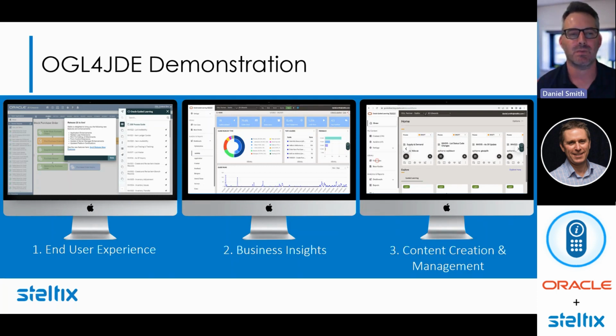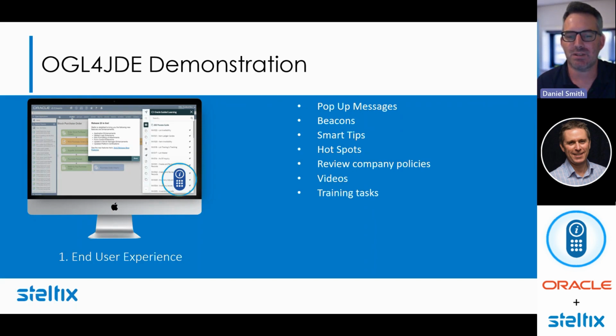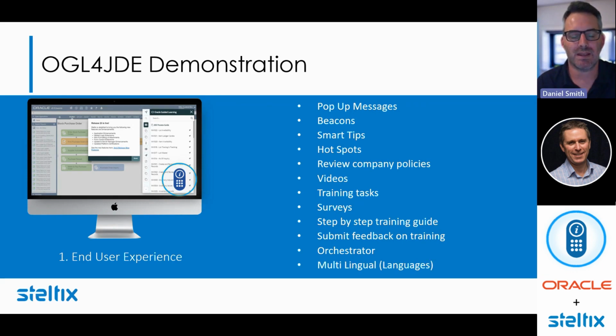So that's the full life cycle, if you will, of the end user experience, the business insights, and the content creation and management. So the first thing we'll jump into is the end user experience. So I'm going to jump into a JDE environment and show OGL in action. And the kind of things we're going to cover off is pop-up messages, beacons, smart tips, a number of other features around policy, communication, how to embed videos, the ability to poll your user community through surveys, the training guides themselves, submitting feedback, the orchestrator and how OGL supports the orchestrator, and the multilingual capability of the application.